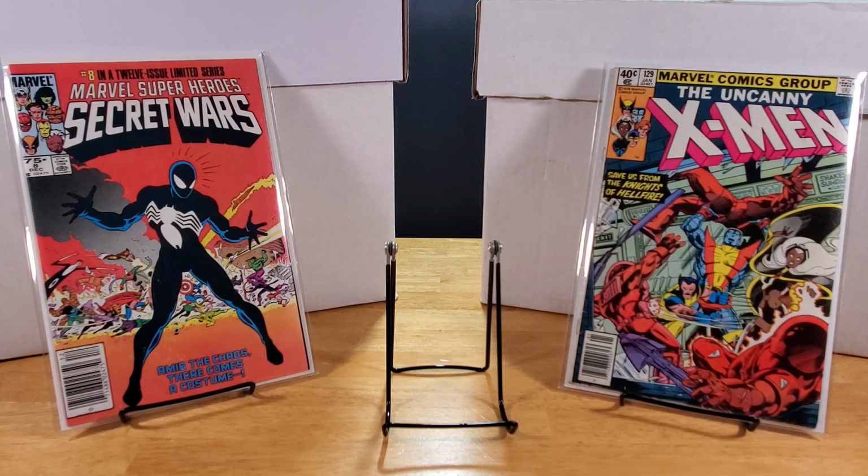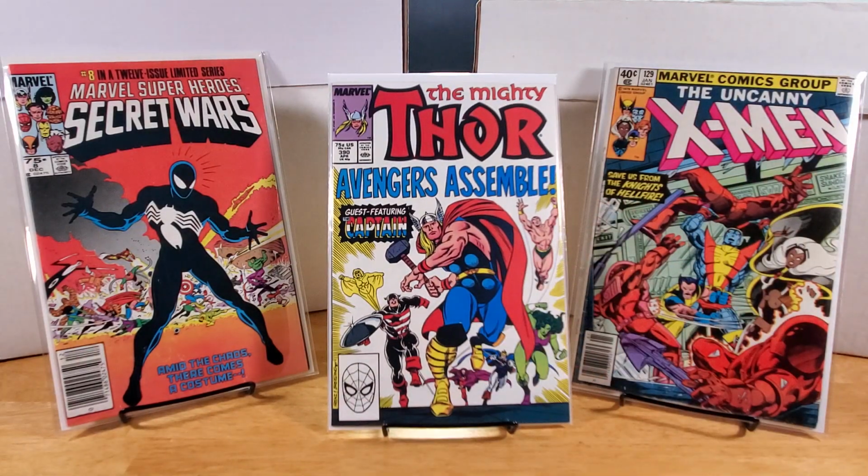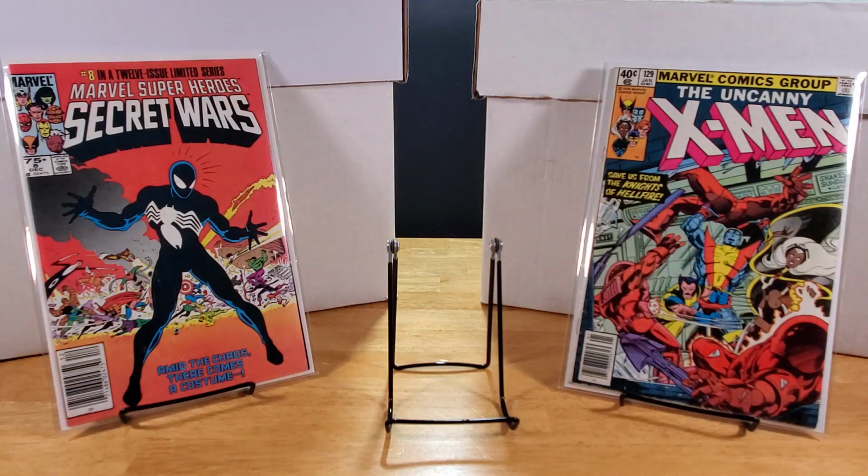So anyways, another book I continue to find cheap, Thor $3.90. This was hot before Endgame. Of course, Captain America wields, I can never say it, Mjolnir, Thor's hammer, in this issue. It still commands a pretty decent amount of money. I think it's still like a $20, $25 book, nowhere near what it was getting. I think it was like a $100 book before Endgame, which is crazy to me. And this is in VF near mint range, so happy to find that for $2.